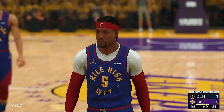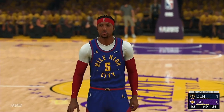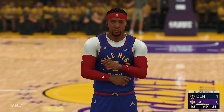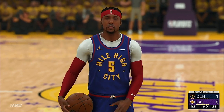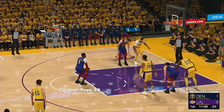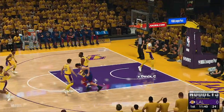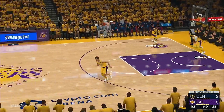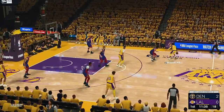First free throw is good. Both good from the line that time. For a star like him, you get lots of opportunities at the line, and he's great at cashing them in.